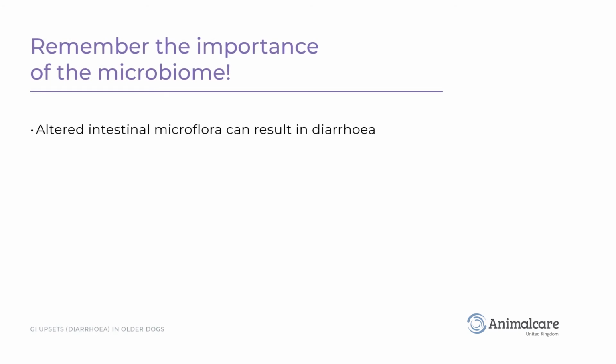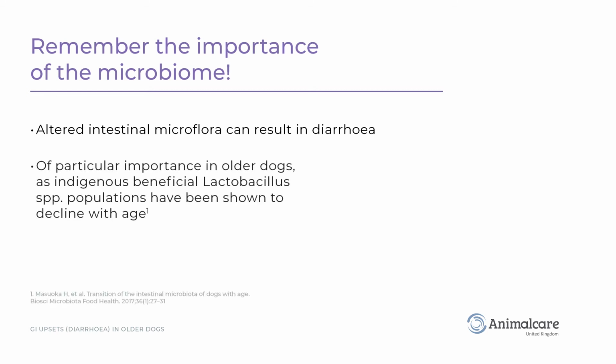But the most immediately visible outcome of intestinal dysbiosis is diarrhea, as the imbalance in the population of microorganism species adversely affects the microbiome's digestive function. Imbalance can occur naturally though. As dogs age, it's been shown that indigenous lactobacillus species numbers decline. This may be a contributing factor to why GI upsets are more common in older dogs. Another period of natural alteration is during pregnancy, when sometimes dramatic but transient changes can occur in the intestinal microbiome.